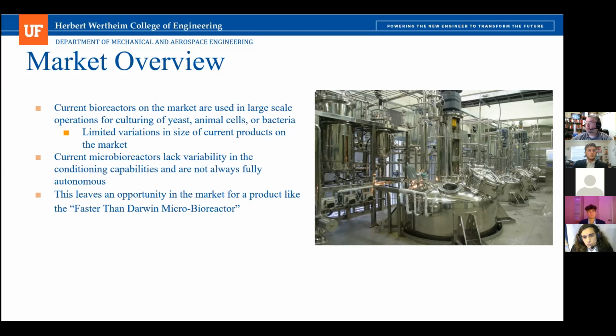There's always some aspect that is manual or needs to be checked on every once in a while, and we as a group can capitalize on this lack of autonomous control with our system by improving efficiency, improving throughput, and most of all, making it easier to use and handle for long periods of time, which leads us to our product overview.